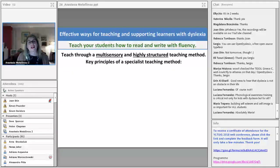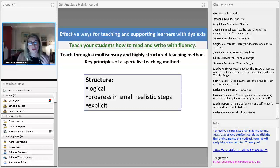So how can we do that? First of all, teach through a multisensory, highly structured teaching method, not just taking bits here and there that don't make any sense. Some of the key principles of a special teaching method are the following. I'll just go through this quite quickly. It needs to be highly structured. There needs to be a logic to everything that is taught. It needs to have small realistic steps for the learners and teach one thing at a time.